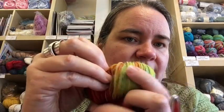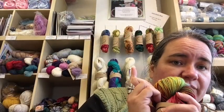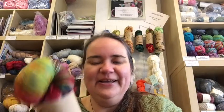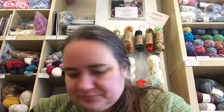Yeah, it was one of the ones that I was tempted to snuffle for myself, and there is still one skein left behind me. But no, I must resist. So yeah, that's future knitting.